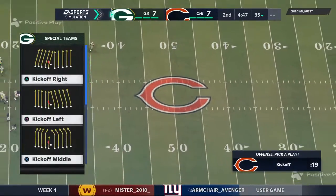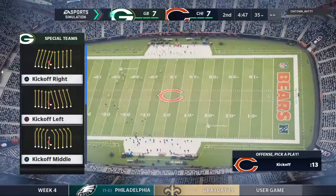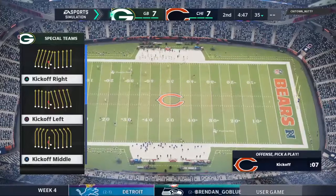Is this the new NFL? This is the new NFL. This is the updated NFL, and I like it. I know that quarterbacks across the league have spent the entire offseason and even during the season lobbying their coaches to go for it more on 4th down.